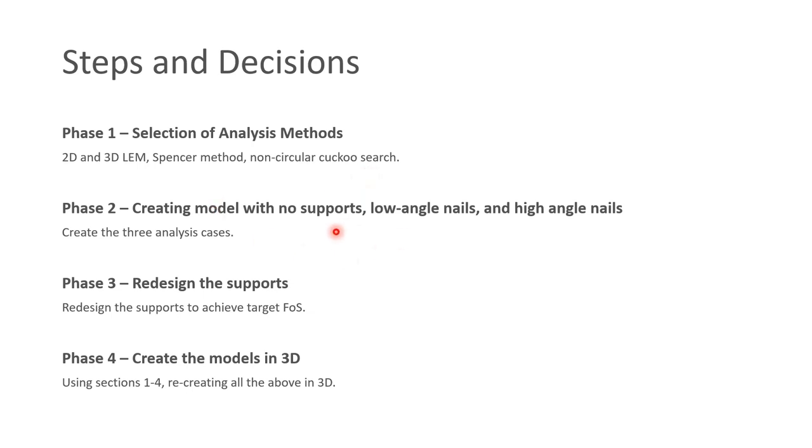Step two is we created the model using no supports, using low angle nails of 15 degrees, which was also used in the Hayward-Baker report, and then also with the high angle nails at 53 degrees. And then we redesigned the supports to achieve the target factor of 1.5. And then at the end, we created the 3D model based off of these 2D sections.